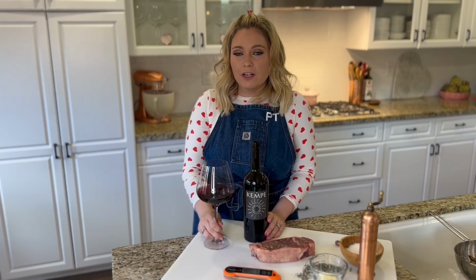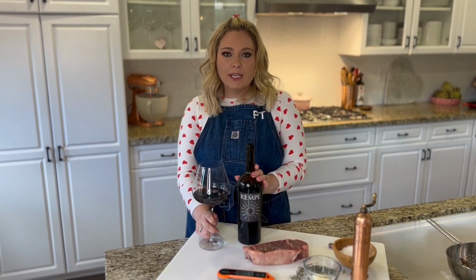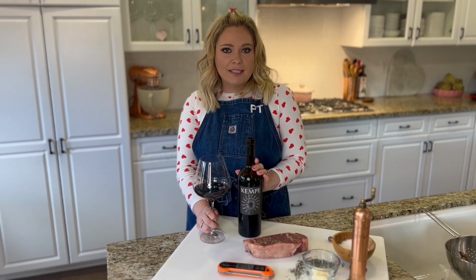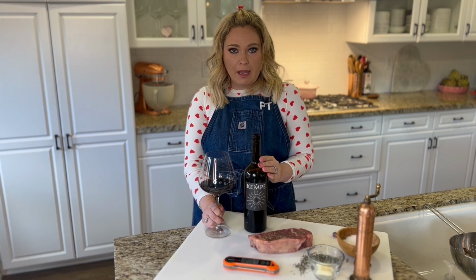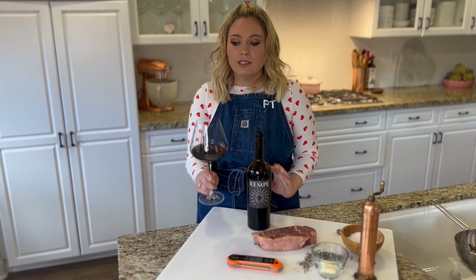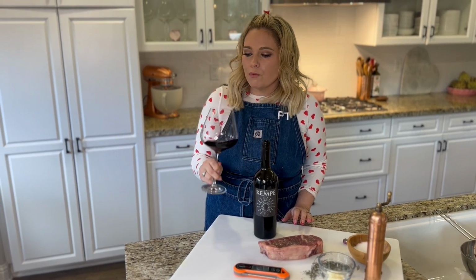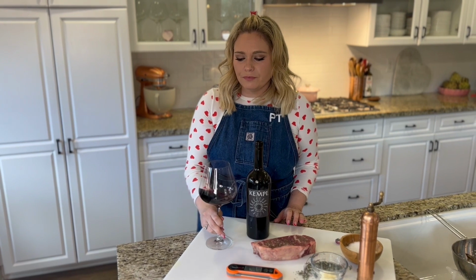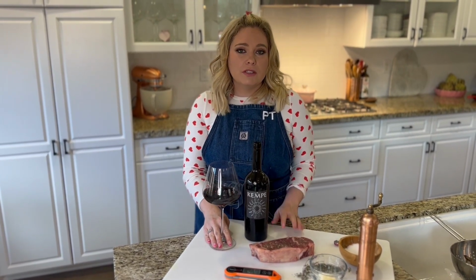What goes better with New York steak than Cabernet Sauvignon? We've got a 2020 Kempe from that saucy Erin Kempe over in Los Olivos tasting room. We've got a Paso Robles 2020 Cabernet. So let's give this baby a taste. It's really good. It's fruit forward, a little bit jammy. It's gonna be great with this New York.